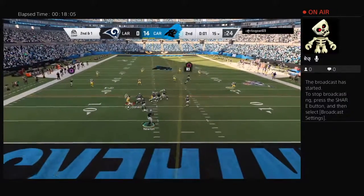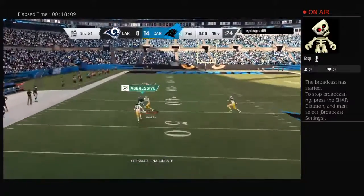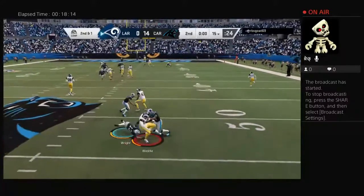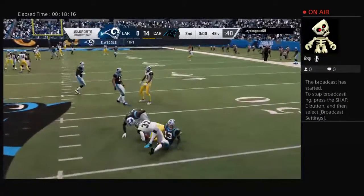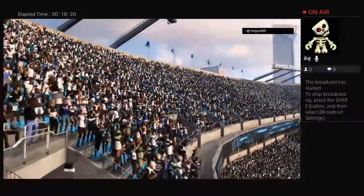A final shot before the break. Newton taking a shot for Samuel. He rifles one that's intercepted. Picked off by the safety, Eric Weddle. And he will be brought down as time has now run out on this first half of action.